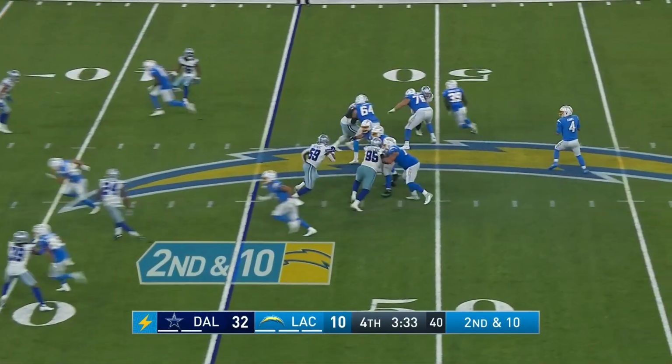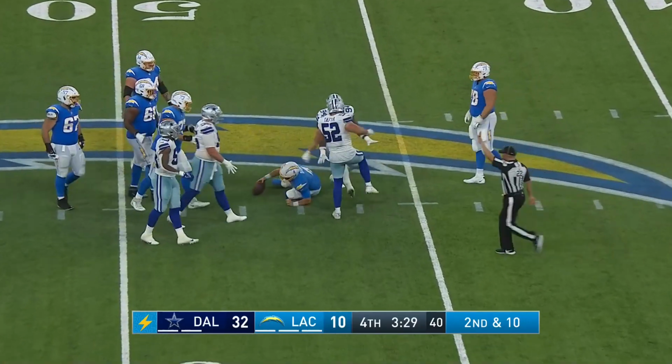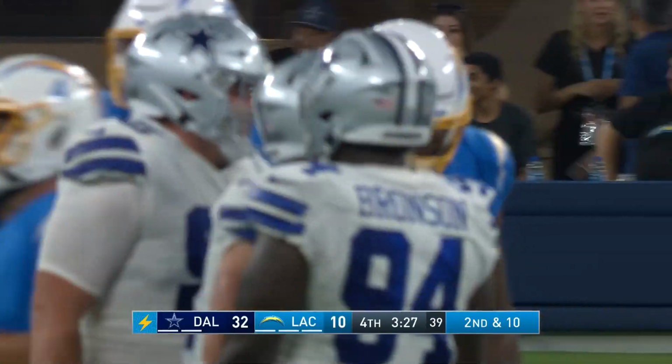Solid drive put together here from Chase Daniel and company, and he will get absolutely crushed in the backfield. Mika Tafua.